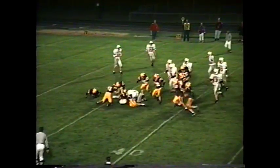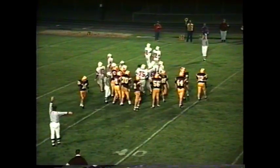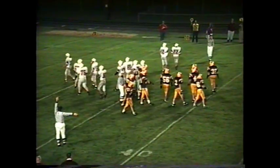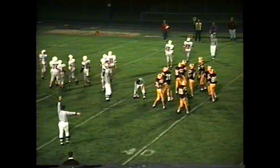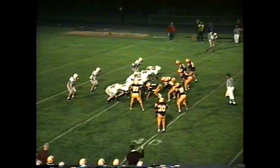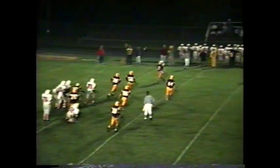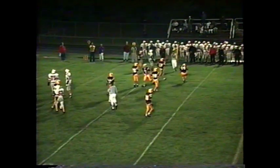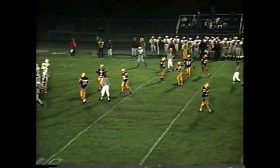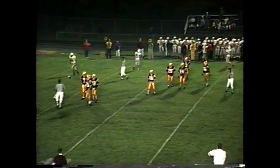Defense! Got an inside handoff. It's going to go nowhere. Tackle made by Chenoweth. Pastor back to throw. He got hit about the time he released the ball. Pass was incomplete. It's going to be fourth down.